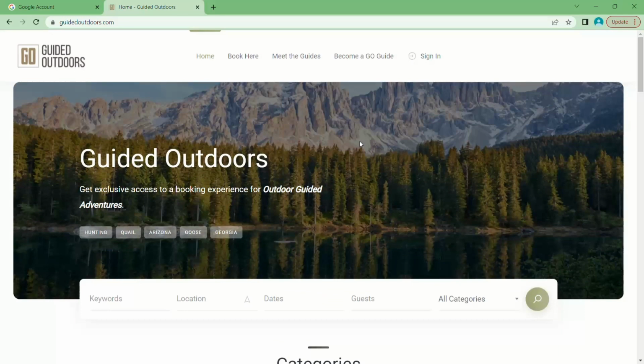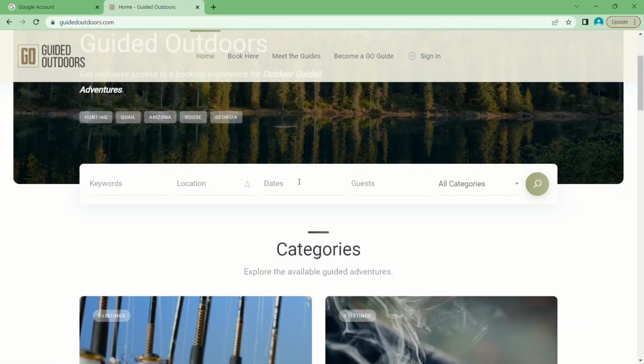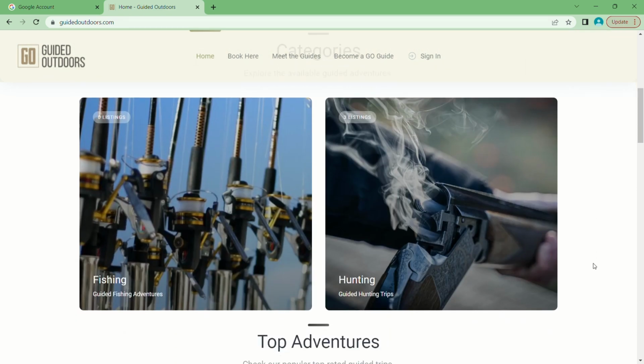So this is our home page. Here you can search by location, dates, how many guests you want to bring, what category you want to search for, breaks it down into subcategories, and then you scroll down. And you can see hunting or fishing, and then it breaks down into the subcategories from there.